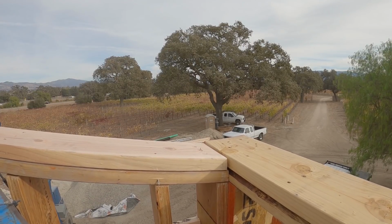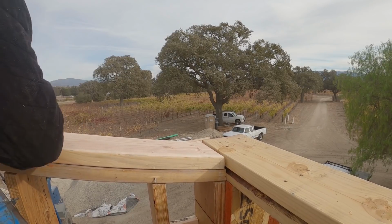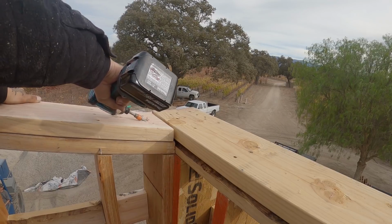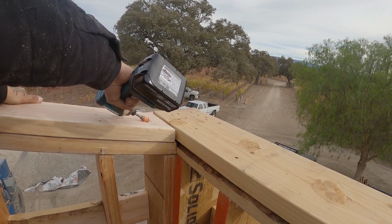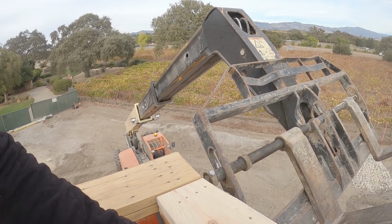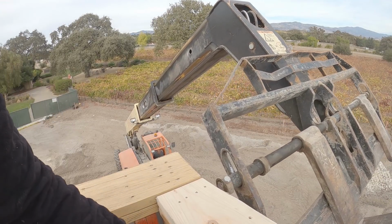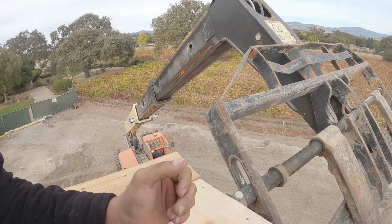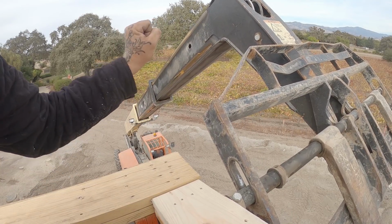Are lower than other top plate. We're looking good, you guys. I need impact. A little bit more. Hold that.